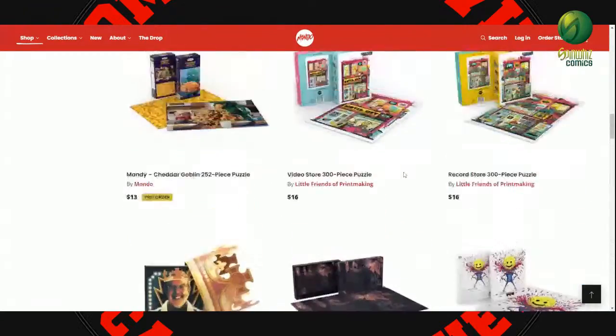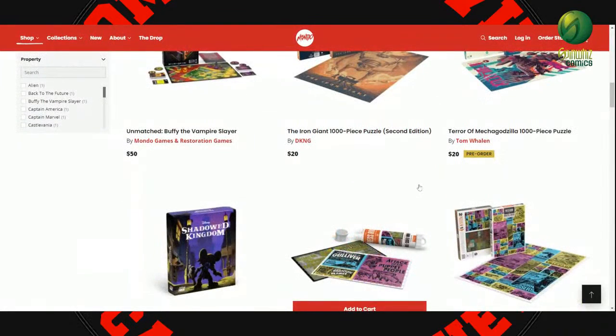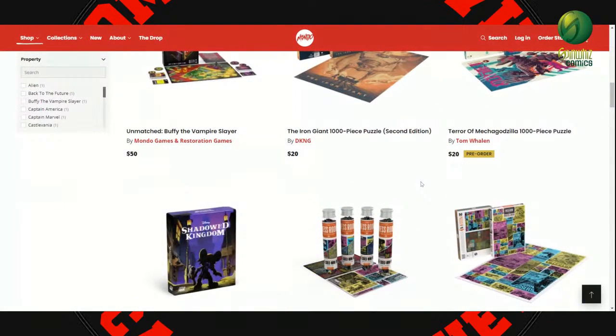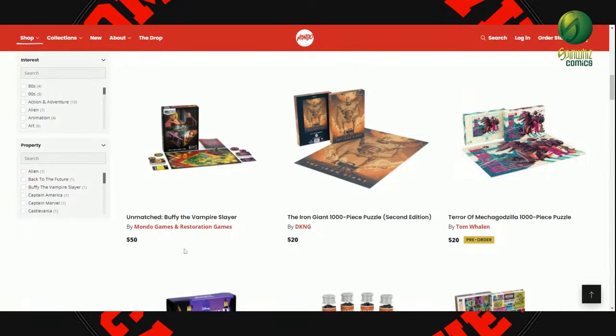Dang it. So the trick is you have to stay at the top of the page, and you need to go to mondoshop.com and bookmark the page, and check it out like every week. Like this right here, Terror of Mechagodzilla 1,000-piece puzzle by Tom Whalen. Oh, I know that artist. It's up for pre-order. So a lot of stuff you're better off getting at pre-order, before it comes out. Yeah.